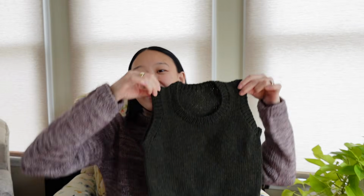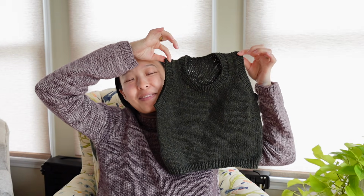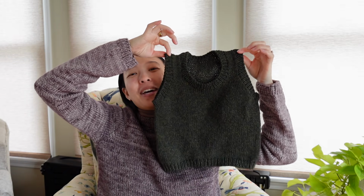And that is my step-by-step sweater. The next finished garment I have is the cutest little vest for me. No, I'm just kidding. Could you imagine?